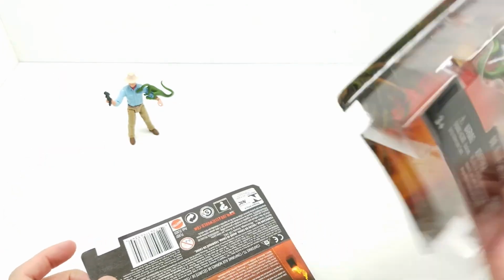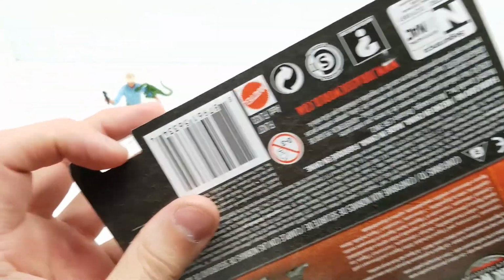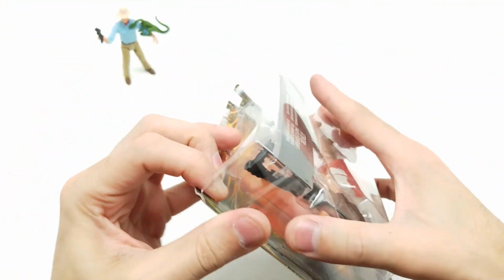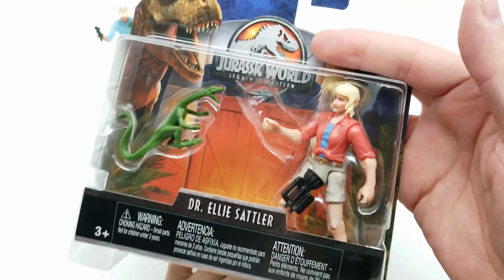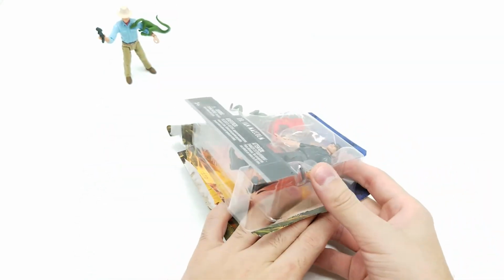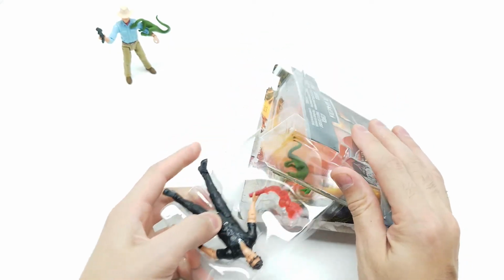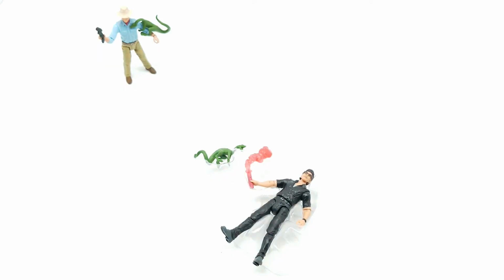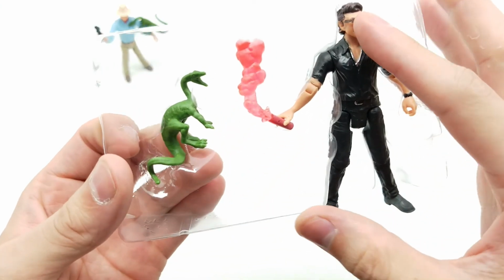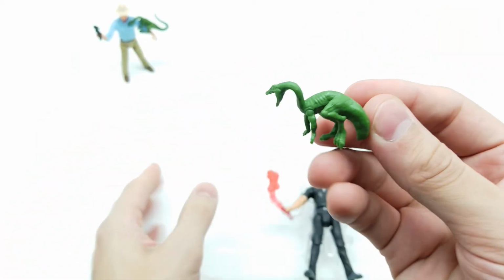And then, I guess, Dr. Sattler. Cool. Alright. And then, if you've seen the latest Star Wars movie, The Last Jedi, she was that admiral or commander, or I'm sorry if I'm giving her the wrong rank. She was the one in charge of the resistance and sacrificed herself, went light speed to go into that Star Destroyer or whatever. So, this is a cool looking action figure right here.